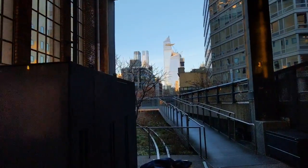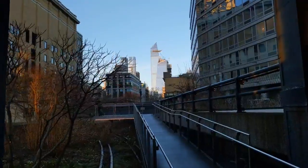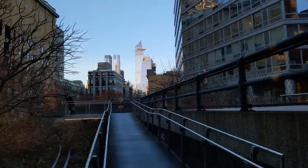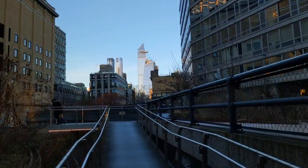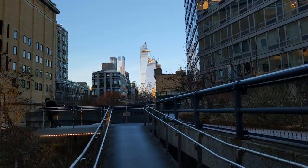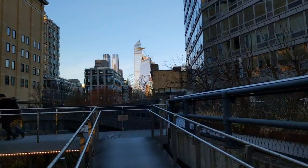Pretty cool view of the Edge building there at Hudson Yards. Looks very much like the Avengers Tower. Pretty cool. One of the taller open air observation decks in New York City.